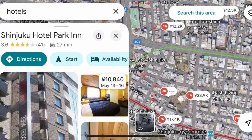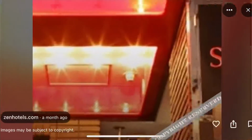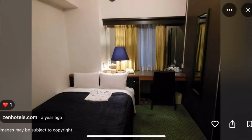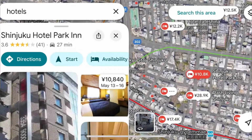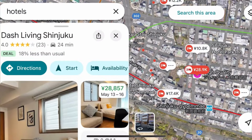It's everybody's hotel, Shinjuku Hotel Park. Looks like it's been renovated because I could tell from that bathroom. Whenever they put blurry photos in here, you get a little suspicious, but there you go. Basically, simple business hotel type of a stay. You can see what it is, one room, very tight. Maybe you can put 2 people in there, but that's about $65, $70 a night. Dash Living, which is also near the park.